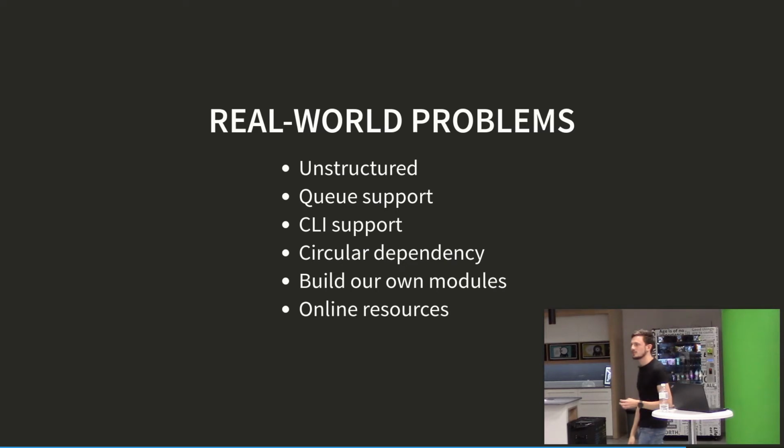Another problem that we've experienced is queue support and creating your own CLI.